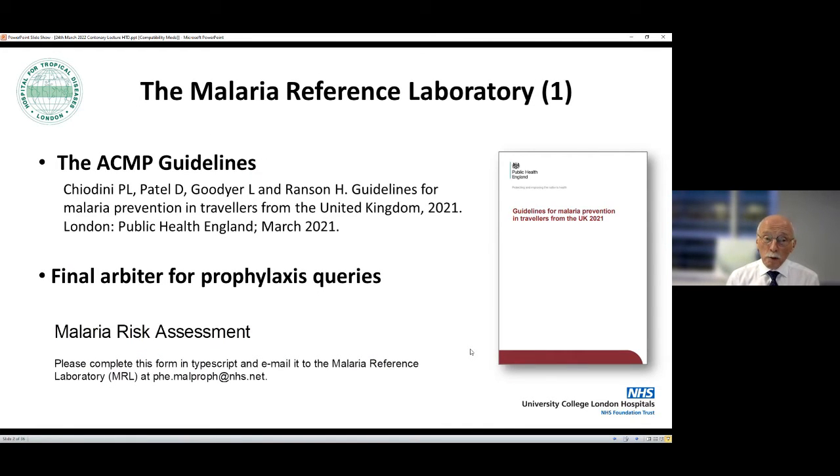Now, we lead on the malaria prevention guidelines, as Anna has said. These run to more than 100 pages, and actually if you've got a malaria prevention query and you look into them, it will answer it for you. They're very comprehensive indeed. If it doesn't answer it for you, it means it's high level, and then we are the final arbiters for that.